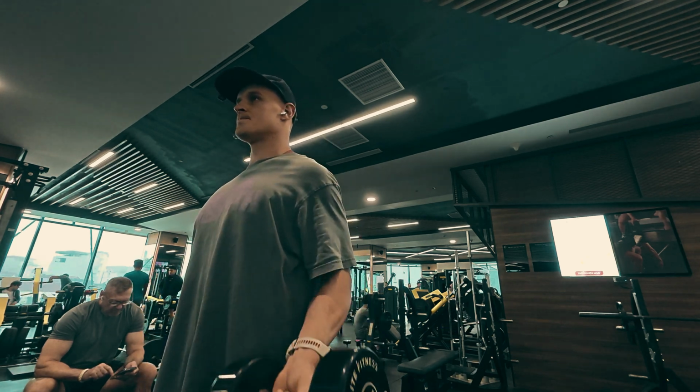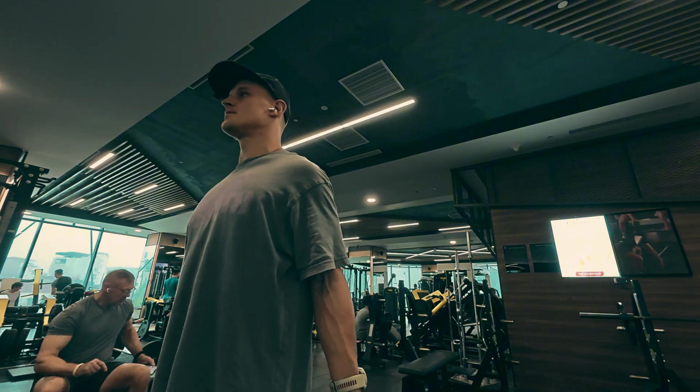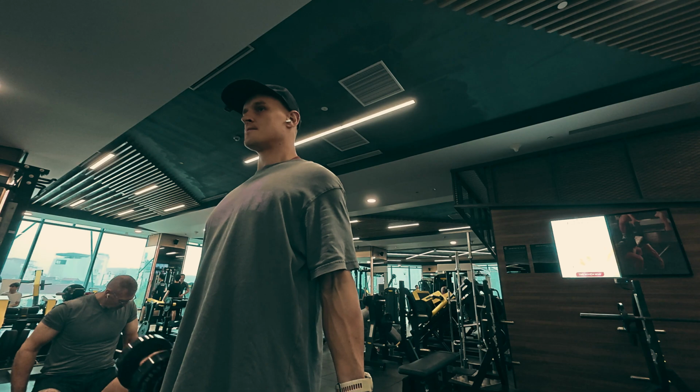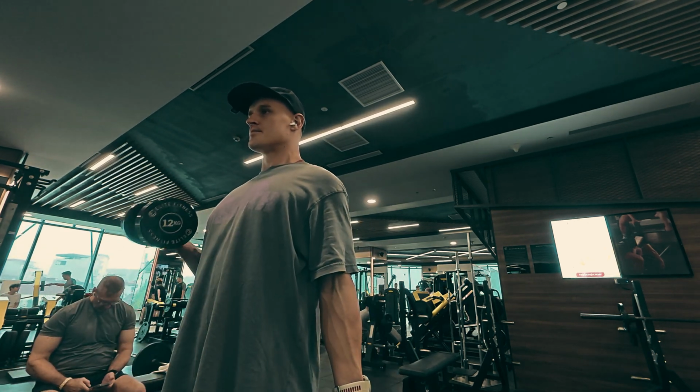Next, I hit the dumbbell bicep curls. I go for reps until I feel a solid pump in my biceps and a noticeable vascularity in my forearms. It's all about engaging the muscles fully, so I listen to my body and push until I really feel it.